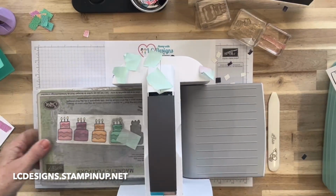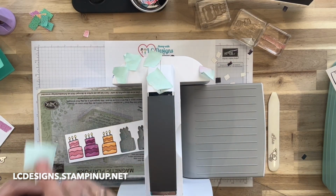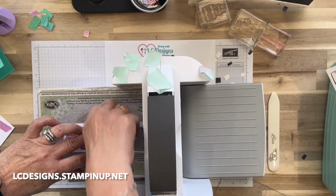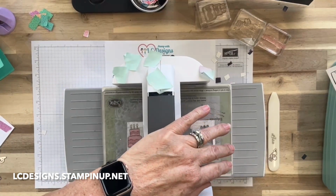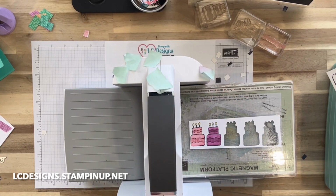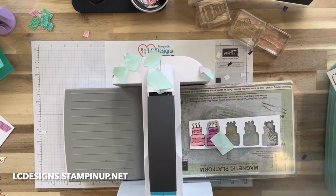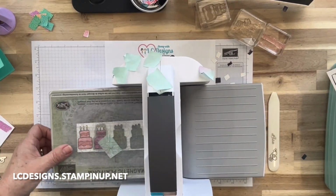So what's your favorite In Color? Mine's Summer Splash. I do like Petunia Pop. I actually like all of them. I like these better than last year's. I'm just not a neutrals kind of girl, I guess. But what's funny is I probably wear a lot of neutrals. But when I'm making, the brighter the better. The brights are my favorite color family.